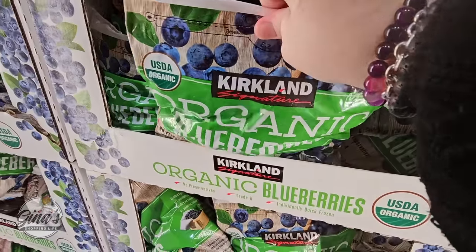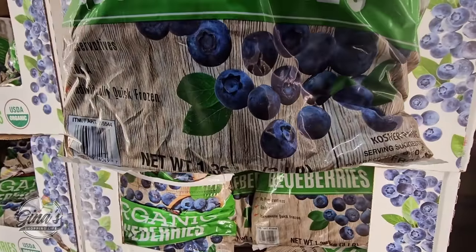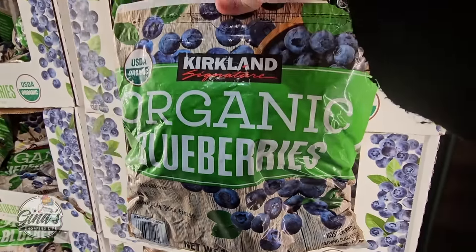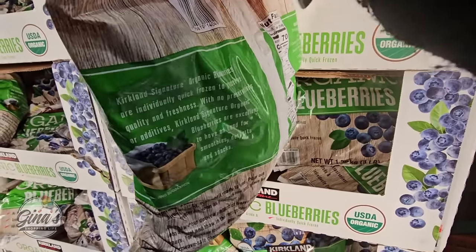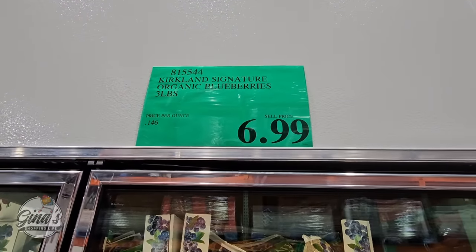The organic blueberries. Now these are really good. And this is about 3 pounds. I like this for making maybe a blueberry syrup, and for pancakes, so that is a good one, or even for making smoothies. But $6.99, that is such a great deal.